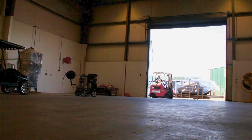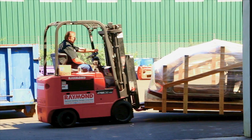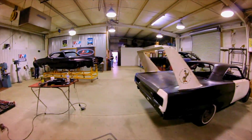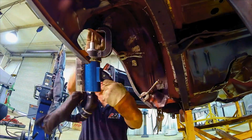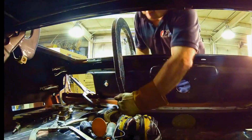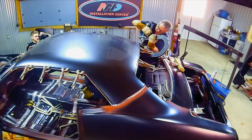And so they had me put that thing up on a big pallet and send it back to Georgia to their installation center. Craig, with his crack shot team of guys and equipment, rebuilt that car completely for us. So the next time we saw the car come back, it was ready to do mud work on it. I mean, they had literally aligned all the panels on it.